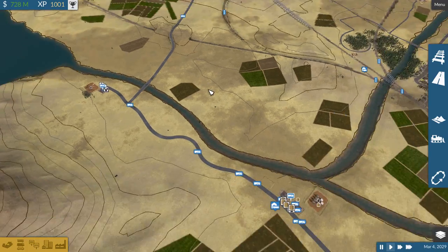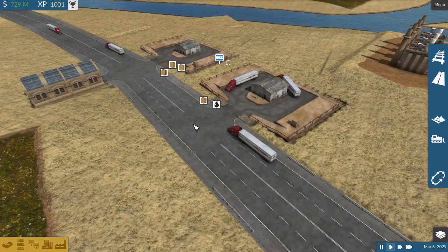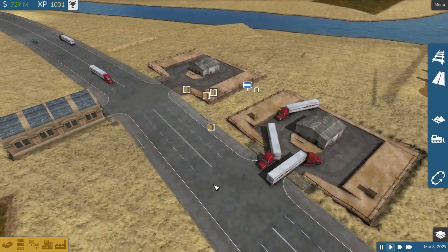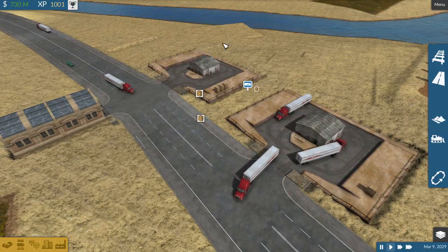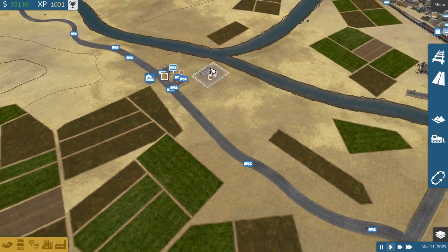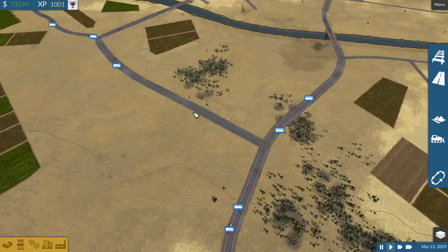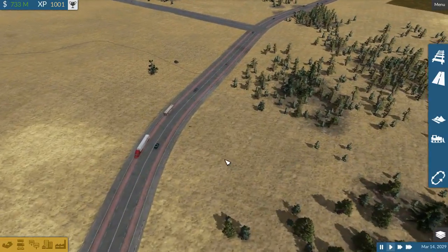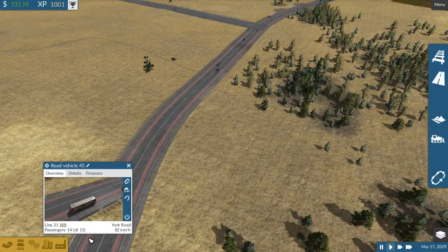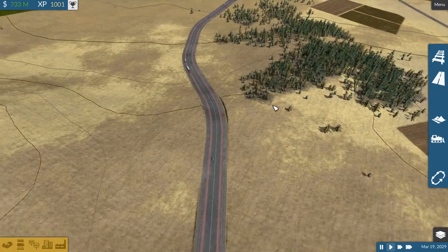Meanwhile, this thing is probably going to struggle to catch up a little bit. Line 34. Line 26. 152 being created currently. It's going 77, and the bus behind it also actually going a little bit faster. It's going to catch up to you.